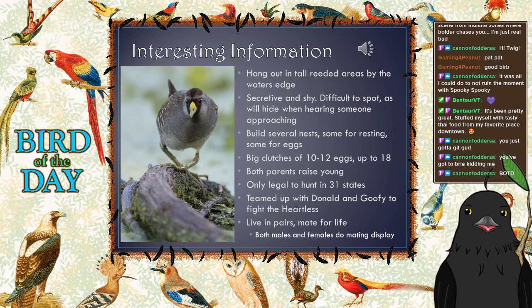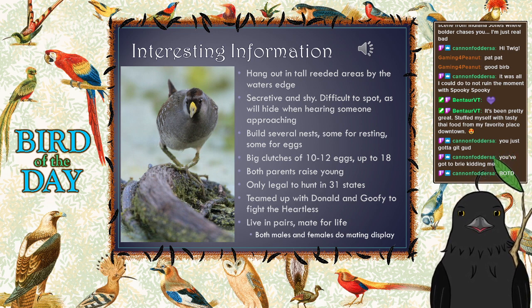Now, interesting about this bird is that sometimes it's used as a game bird, because I guess, I don't know why, it doesn't seem like they are a very meaty bird. I don't feel like they're very good. Maybe just hunt for sport, which I don't like that. I don't like hunting birds for sport. That's bad. I don't like hunting birds at all.